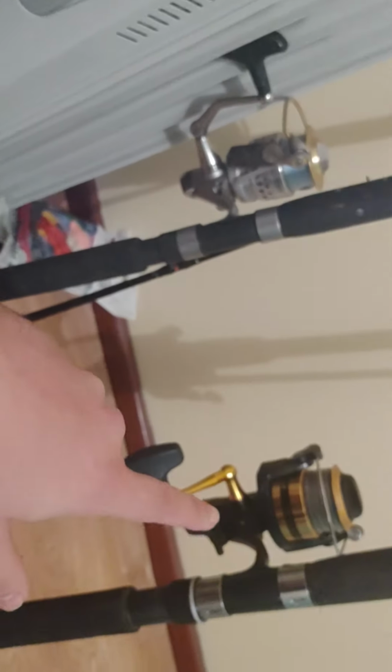So that's what you kind of need. If you want to hook up on a big fish, you need a bait caster, and I believe that's a bait runner. The difference is that button, and they're very hard to find. Good luck going to a fishing shop and actually finding one, because you just won't.